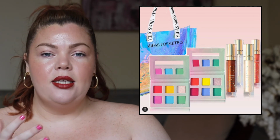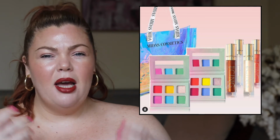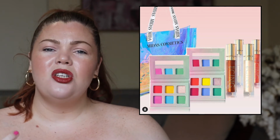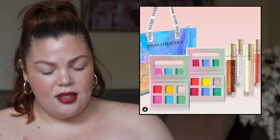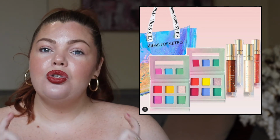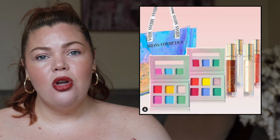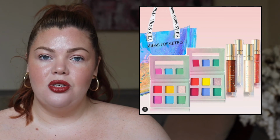color payoff is rich on darker skin tones, as opposed to maybe coming off a little bit ashy, because pastels can do that with darker skin tones. They've really hit the mark so well in creating two small palettes that are appropriate for the different skin tones, because as we know, eyeshadows look different on different skin tones.